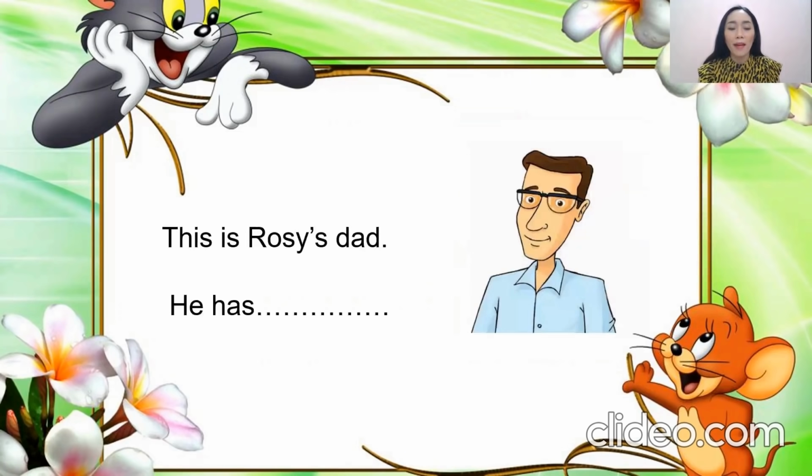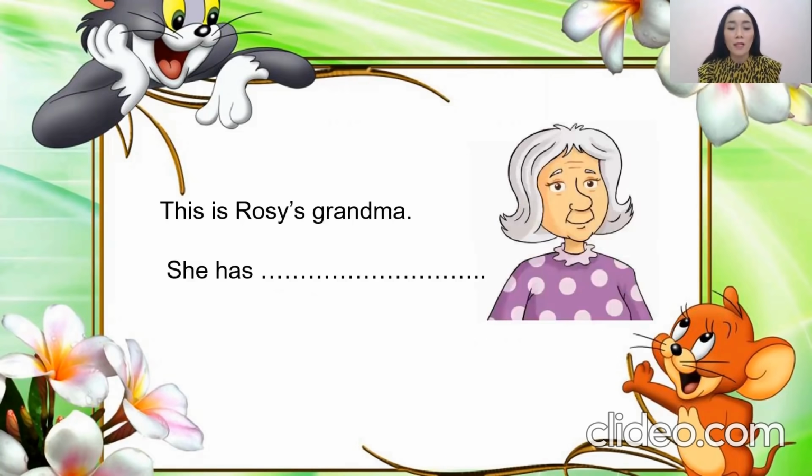Now look at the man and tell me, who's he? Yes, this is Rosie's dad. Does he have short hair or long hair? He has short hair. Now answer my question. Is this Rosie's grandma? Yes, this is Rosie's grandma. And what does she have? She has gray hair.